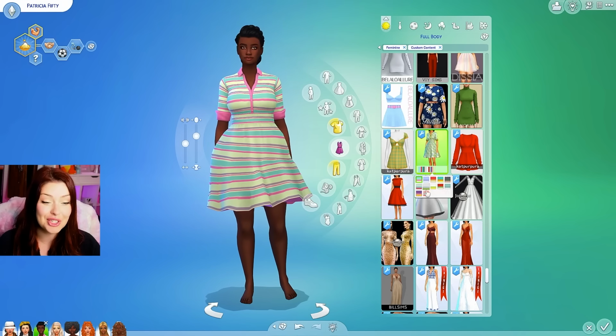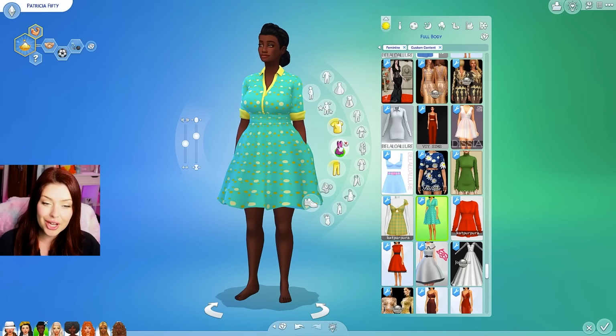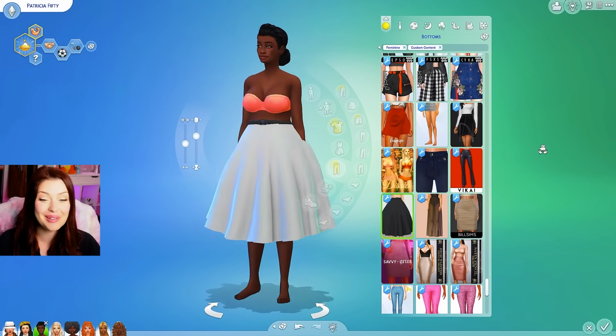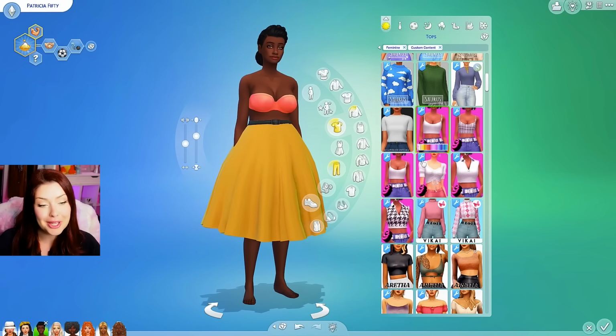Ooh, and I have this one, which has some really pretty swatches in here. Like I love that one. There's also some polka dots, which were really popular, but I think I actually have a skirt combination here. Oh yeah, this one, look how pretty that is. It's eating her hands. But this one has so many different colors. Like I love this yellow or the orange. Now, if only I could find the matching top.